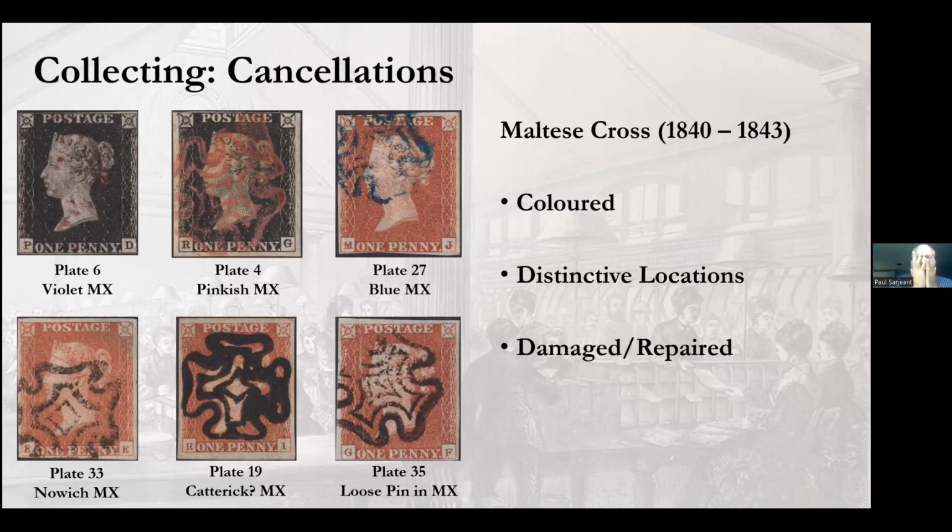The Maltese cross cancellations were handheld. It was a brass die with a wooden handle that was used, and all the postmasters across the UK were issued with these in early 1840. But of course, some wore out, some broke, and some postmasters took it upon themselves to have somebody local make them a new one. And so you get things like the Norwich cross there, there's a typo there, it's Norwich, on plate 33. That's a distinctive Maltese cross.